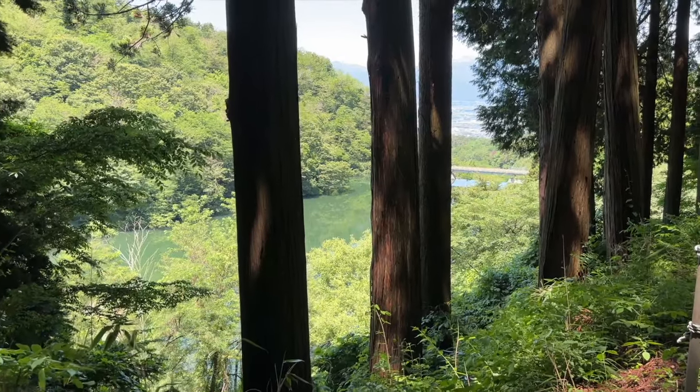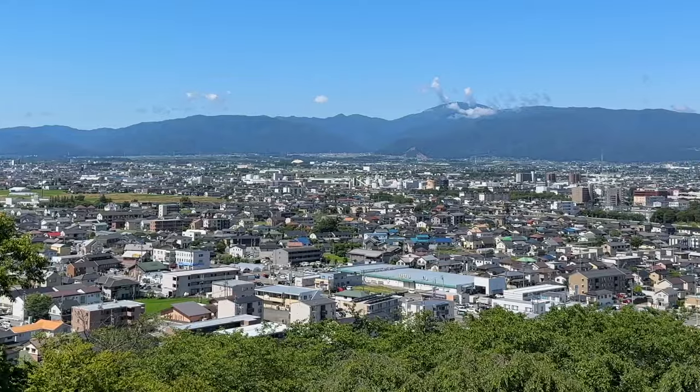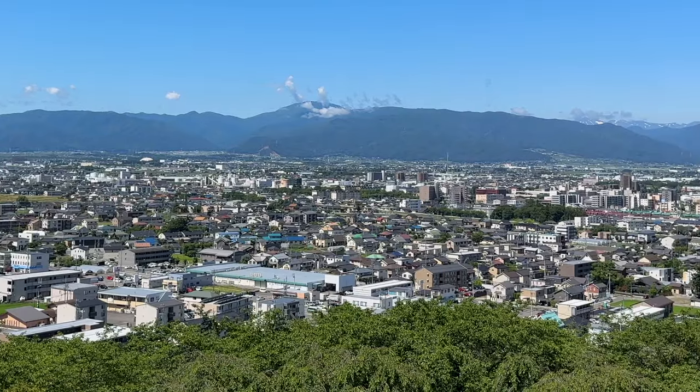Another reason to choose Matsumoto is for its enchanting natural beauty, whether it's the blooming cherry blossoms in the springtime, the vibrant foliage around the mountains in autumn, or the serene snow-covered landscapes during the wintertime.